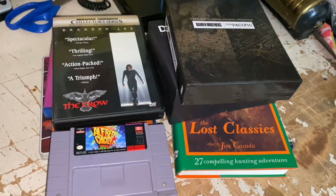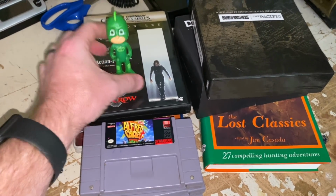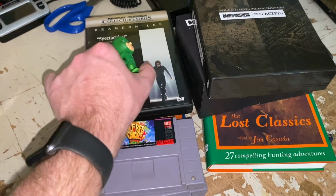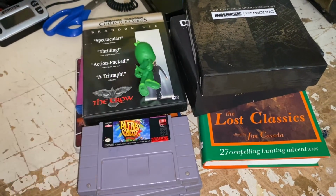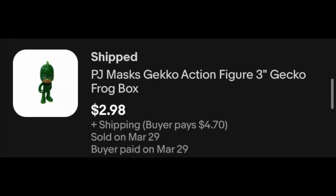We sold it. You've seen him sitting over here. He was sitting off to the side. PJ Mask, another one of my little... Well, just lay down there, PJ. This is Gecko, I guess. Gecko Boy, something. Well, he's tired. He didn't sell for much. $2.98 plus shipping. Very easy to slap that guy in a box, of course.